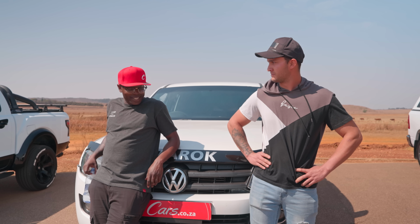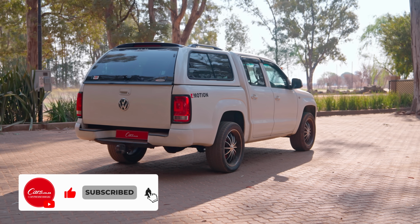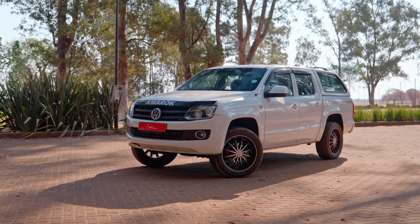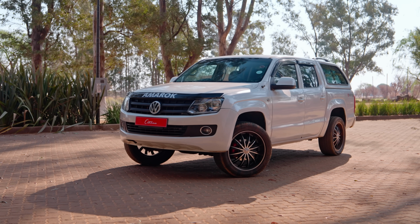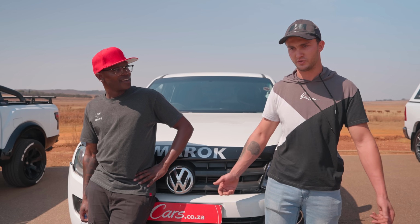Okay, so obviously this, I would say, is the underdog. And I just thought I should ask Beat, do you drive this every day, dude? Yeah, it's my daily driver. The Bakkie is costing me around 200k. So yeah, it's an underdog and it's a cheap daily driver and we enjoy it very much.